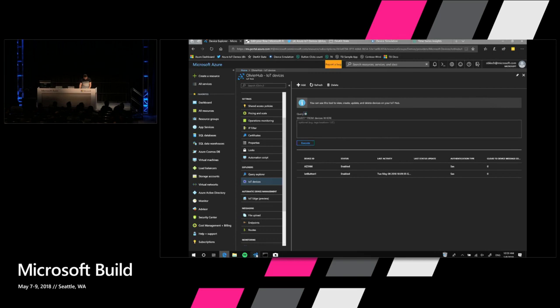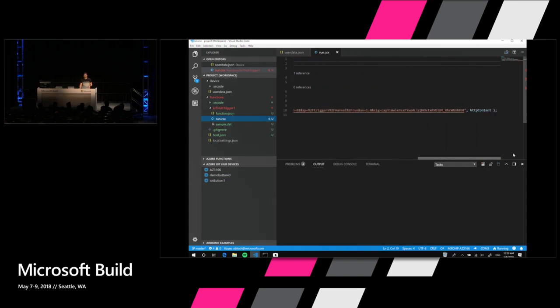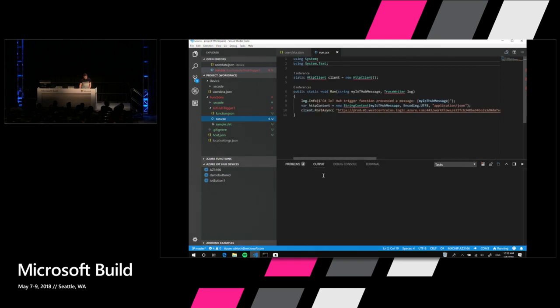So let me actually go back to VS Code. You see here, I'm doing this post async. It's using that URL, and it's sending the body of the message. So when IoT Hub triggers the function, it passes over the body of the message received by the device. So the function can actually just dive into that and use it, or pass it over to whoever is behind the function. And that's what we're doing right here.